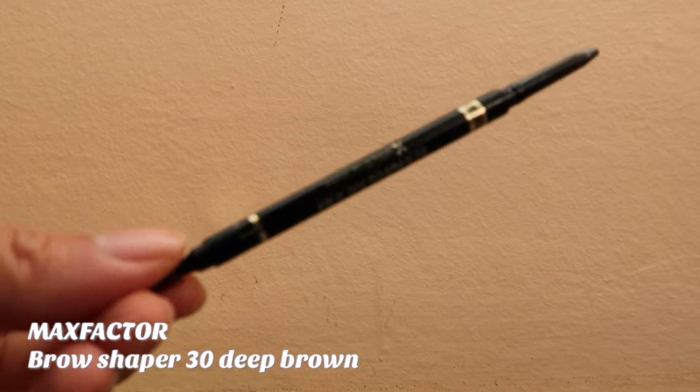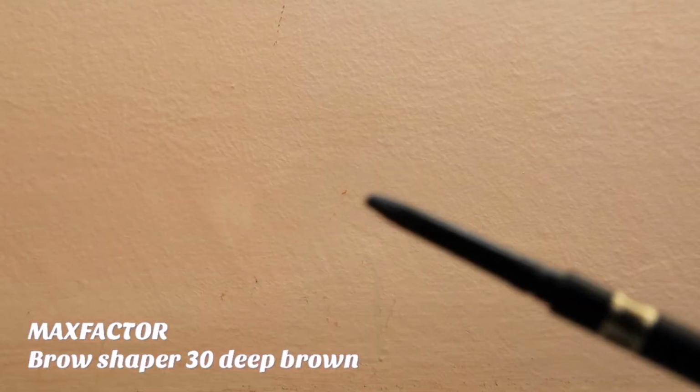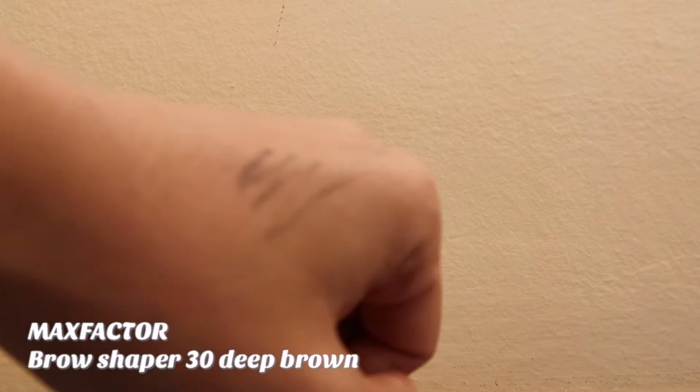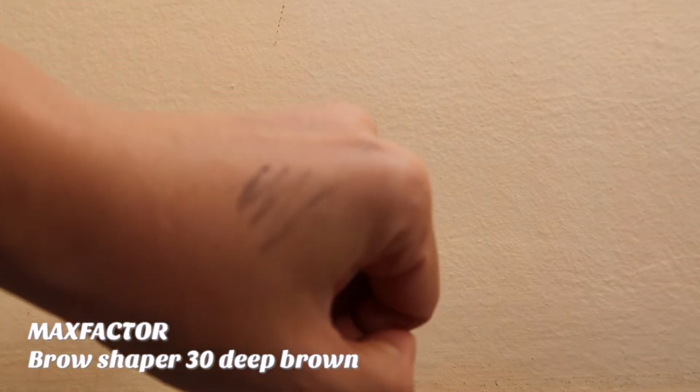Though I did eyebrow microblading, I'd love my brows to be sharper and more defined for this makeup, so I used a brow pencil to enhance the color of my brows.